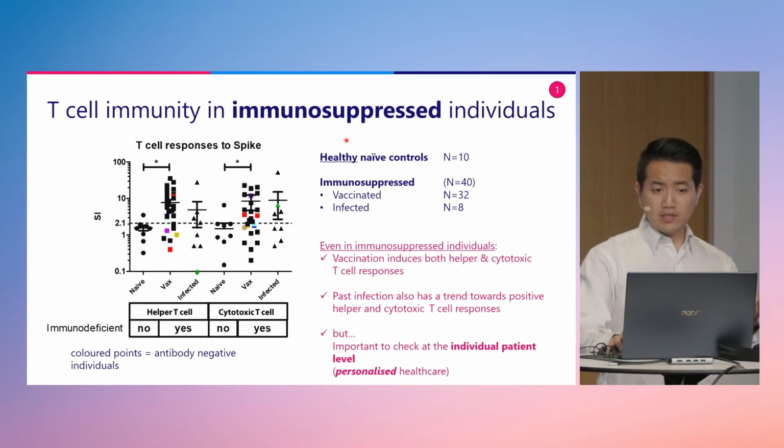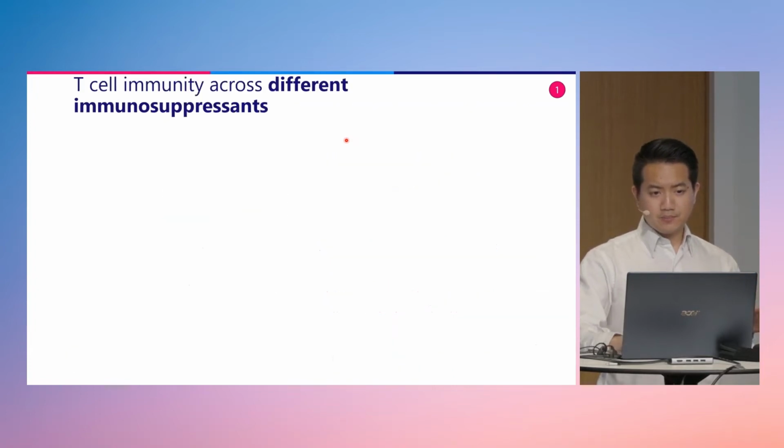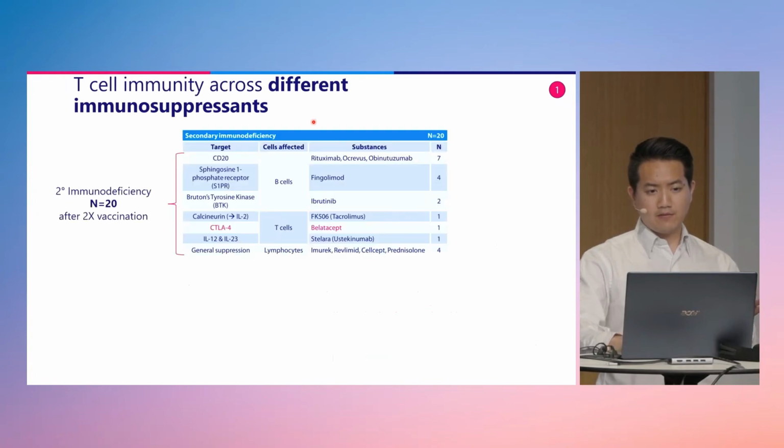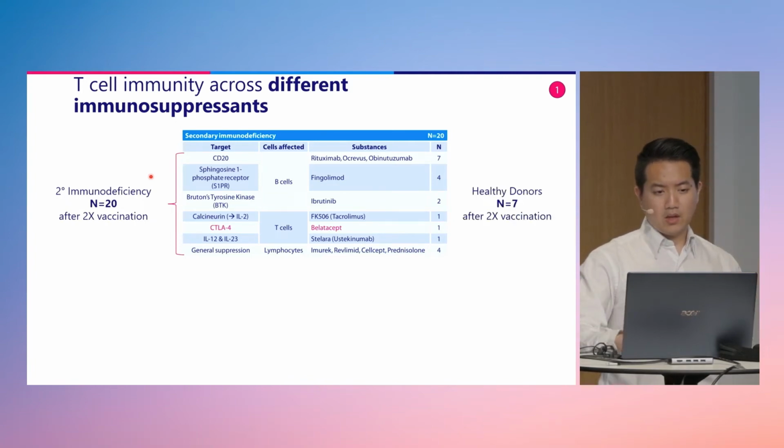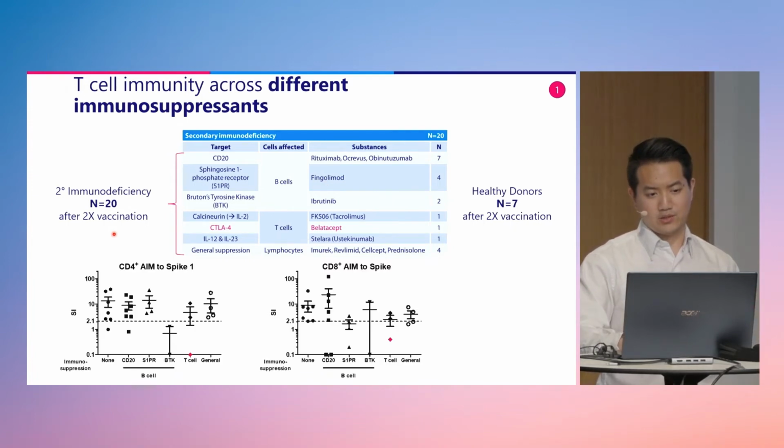So moving on a little bit more into immunosuppression, we wanted to see in different types of drugs if we could see if a particular drug particularly reduced T cell efficiency. So here we had about 20 patients that had such immunodeficiencies, mostly targeting the B cells, some for T cells, and some general immunosuppressions. We compared them to healthy donors who received 2 times vaccination. So all these individuals received the 2 doses of vaccination.